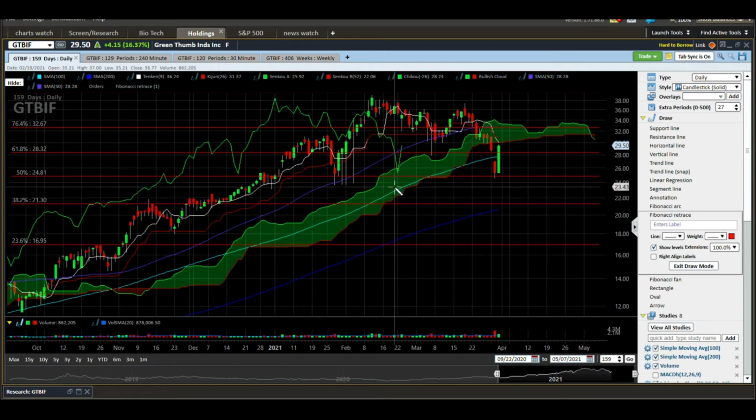Okay, well, we got a level right here. We've reacted there too. This is a support level. Got a little flat spot here, and we got these big pins right here. It reacted at this level, and now we've reacted there again. It's a 50% Fibonacci retracement level.